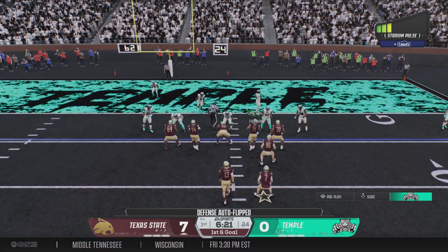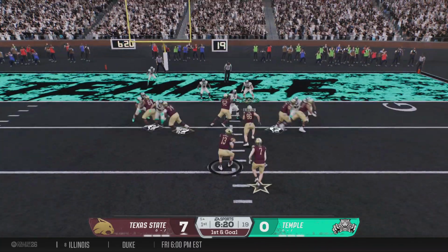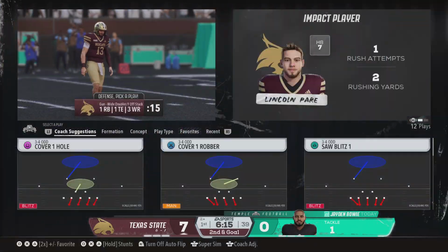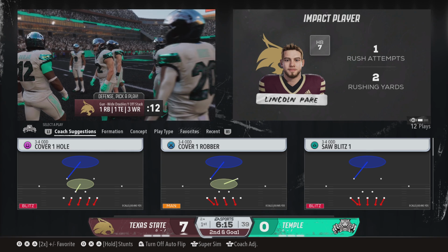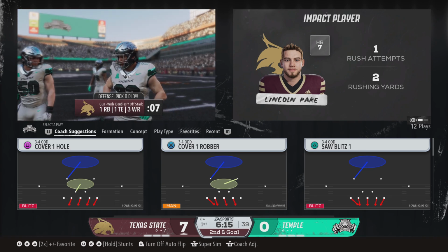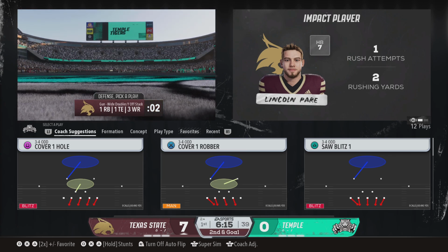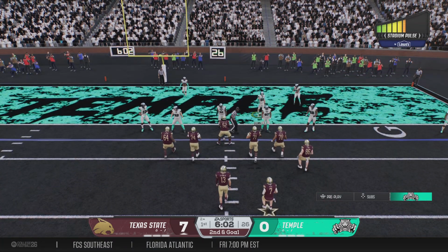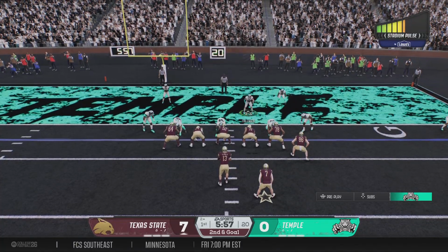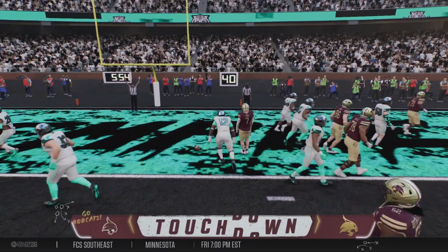And the fumble recovery sets up this offense with a great opportunity to cash it in for points. A first down run in the red zone. He pushes it forward all the way to the 2-yard line. Second and goal for the offense. Tries again to get it in. Into the end zone he goes.